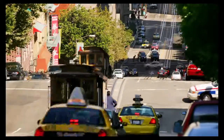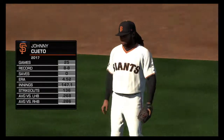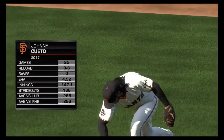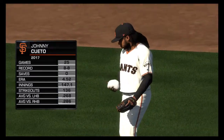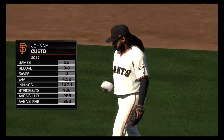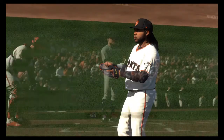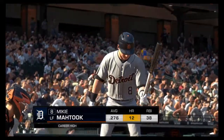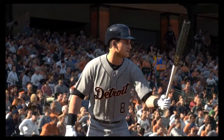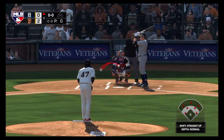Back now in San Francisco on MLB Network. Thanks for joining us today. Your attention, please. Now pitching for the Giants, number 47, Johnny Cueto. At the plate, Mikey Mata. He'll get to take his first cuts here. The left fielder, number 8, Mikey Mata.